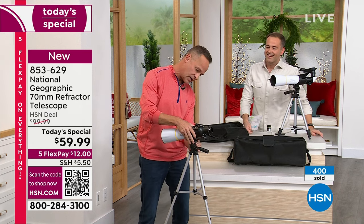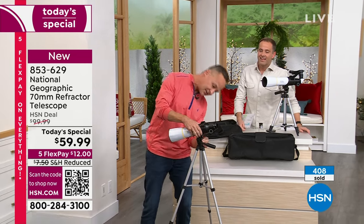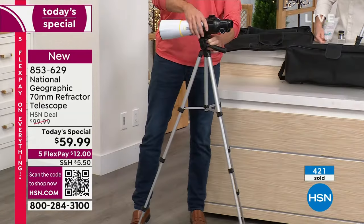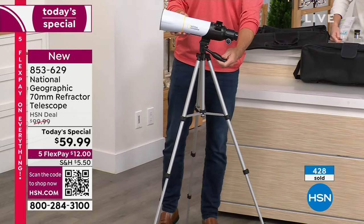And there's another thing that I'm going to show you here after I screw it on the top. I have to think righty tighty. Okay, lefty loosey, no pressure, Aaron. All right, so now this is the optical tube assembly. This is the main part of the telescope. I've put that onto the tripod now, as you can see.